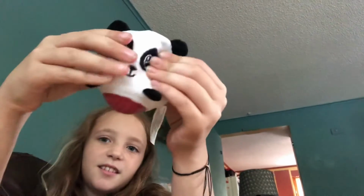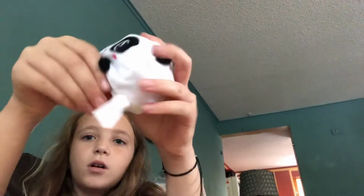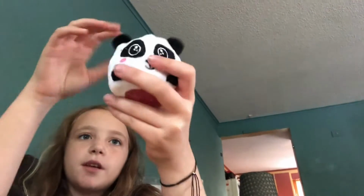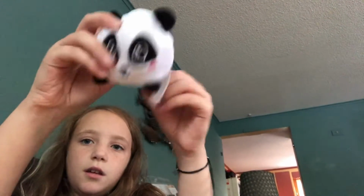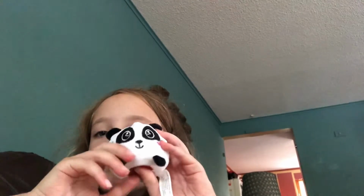Now, this little panda dude that poops. There's Orbeez in him. The ball comes out and you can put it back in. But it's easy to put out, and I just don't feel like doing it. Yeah, I would rate him. By the way, this is also going to be a quick video. I would rate him an 8.5 out of 10.